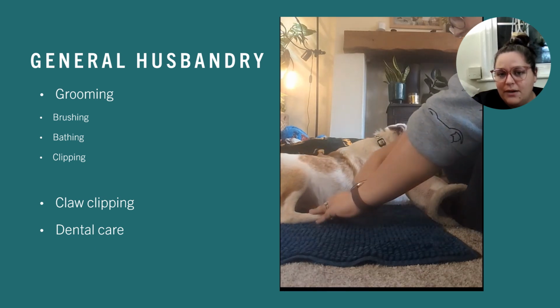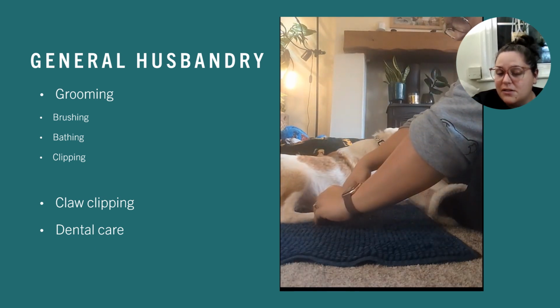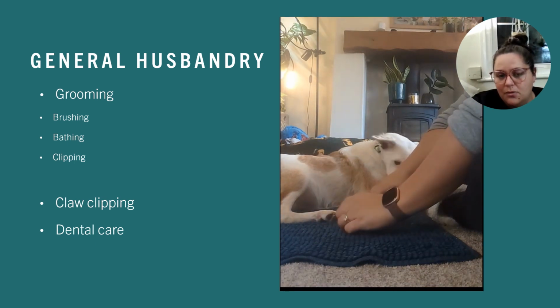But it's one of the things that we've really worked hard on with Duchess, that we're able to do this without having to hold her, without having to restrain her. We can just do it. She's happy to sit there while we crack on. And as long as she gets a snack in between, she's more than happy.